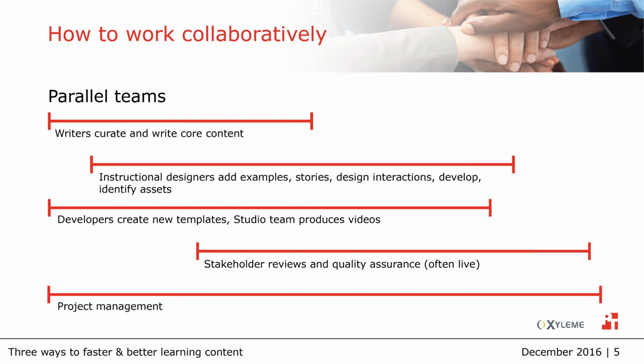So these are the ones that the instructional designer had identified needing. And then throughout the project, our studio team was producing those identified assets, videos, photography, custom illustrations, things of that nature, even screen captures. And then, of course, we have the stakeholder reviews, both internal and external, and quality assurance. And then project management was that single thread. And we think of it almost in terms of a producer producing a television show, so bringing all these different roles together in a tight timeline project.